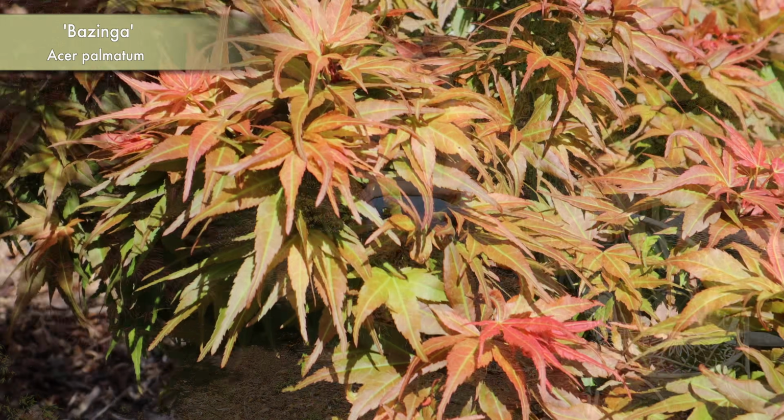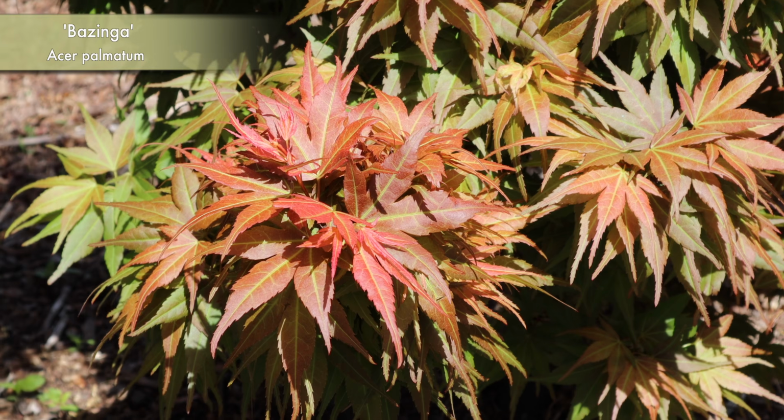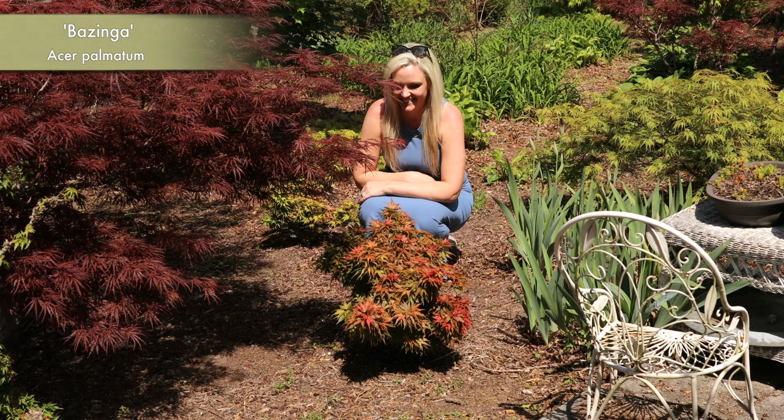We're here in late April filming this. Still got some great color going on this one. One of my favorite matsumurae variants. Bazinga!